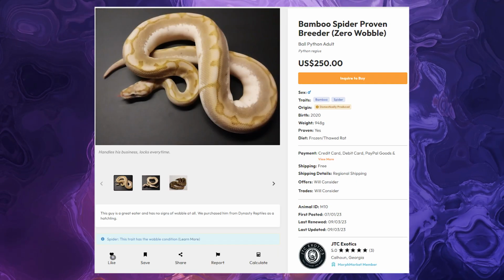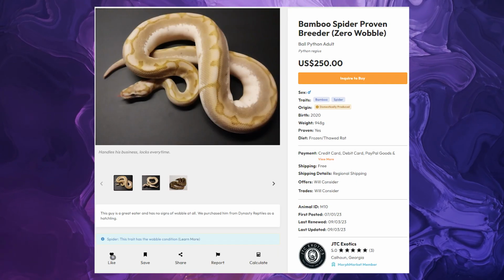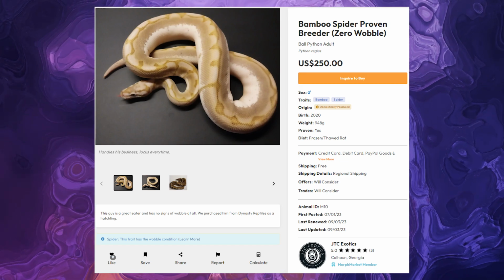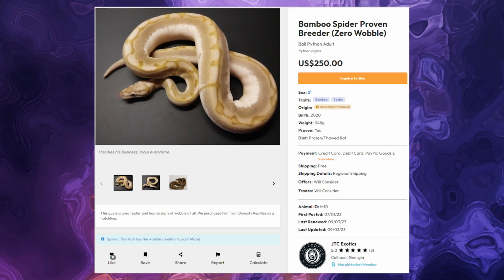Speaking about Spider, ironically, Bamboo and Spider make a really beautiful animal, as you can see right here. Bamboo does a lot of the same things as Spider in terms of the white being brought up on its belly. So when you combine the two of them together, it's no surprise that that kind of amplifies.